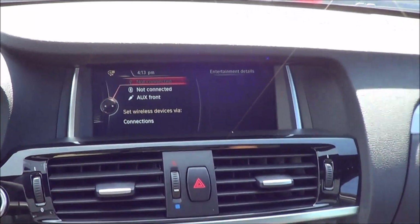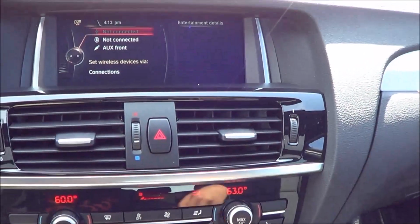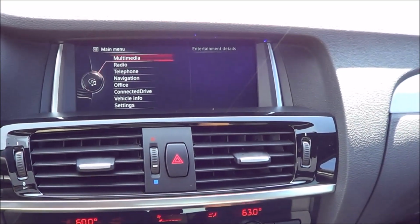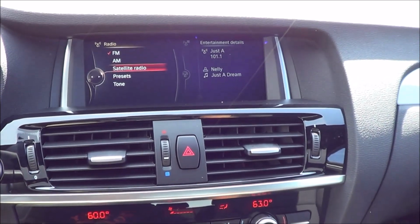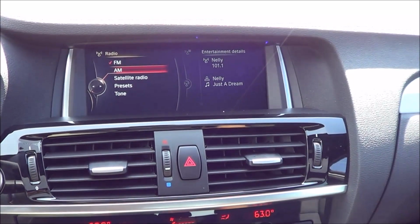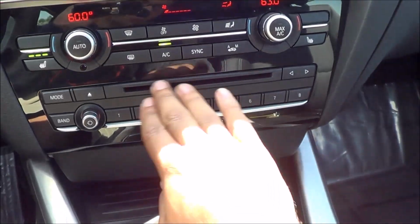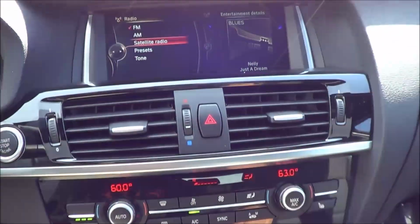And then I also do love how the iDrive system has a back button. Some of its competitors don't have a back button for their infotainment system. Makes it very easy to use. Coming to your radio, of course you have AM, FM, satellite radio, all the typical stuff here. We also do have HD radio on this bad boy. You can change the tone and then change your presets, of course. Down here is where you will find your presets and then your CD player, and then your on and off button for your radio.